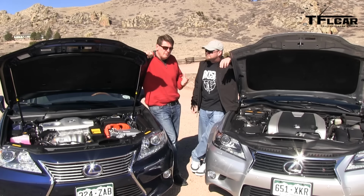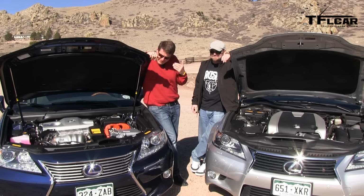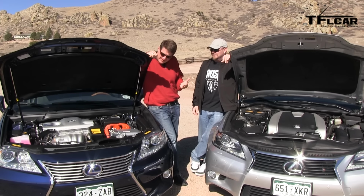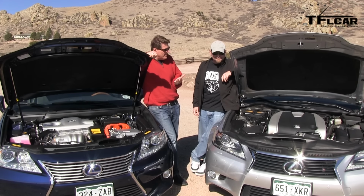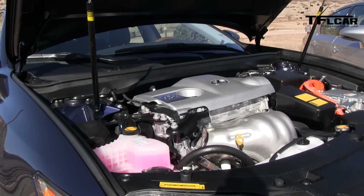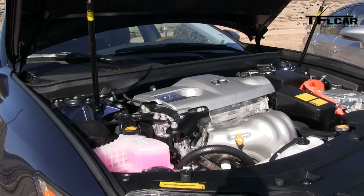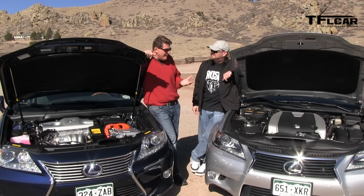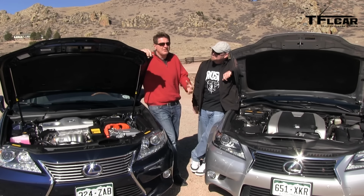All right, Nathan, I'll give it to you. From a purely excitement point of view, this is technologically exciting, but not output exciting. It has a 4-cylinder, 2.5 liter, combined with an electric motor that puts out a combined 200 horsepower. So, yeah, it's married to a CVT. It's not thrilling to drive.